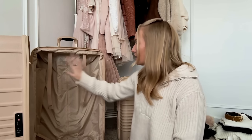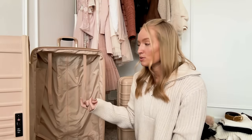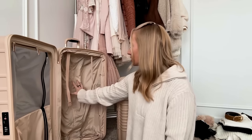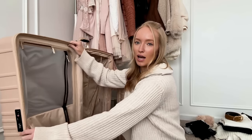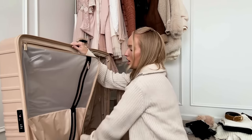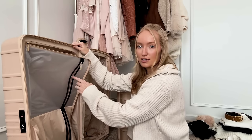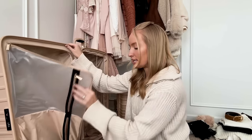It does have a flap here that I personally don't find necessary, and it is added weight, so I don't use that. And I usually put clothing on this side because this is where the roller side is. And then on this side, you can see they have the zipped section. I usually put extra snacks in here and chargers and things like that. And then you have a flat section on this side.